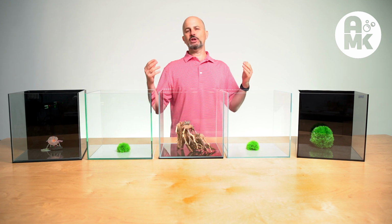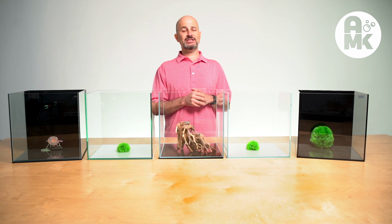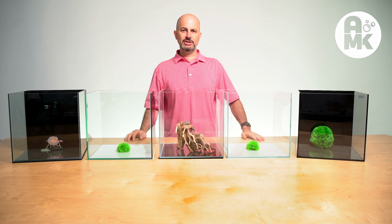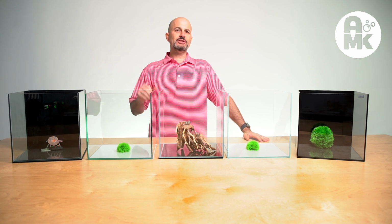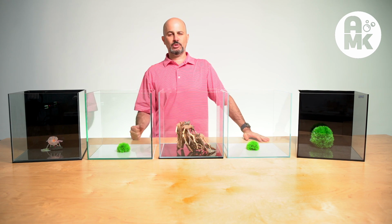On the upper end, on the large tanks, you see the Red Sea Reefers and the Max series of tanks. Those are excellent tanks when you're looking at high quality glass in the range of 70 gallons or above. But when you're looking at 70 and below, there are other tanks that I prefer and I think are excellent choices. Here's what you look for in the tank.